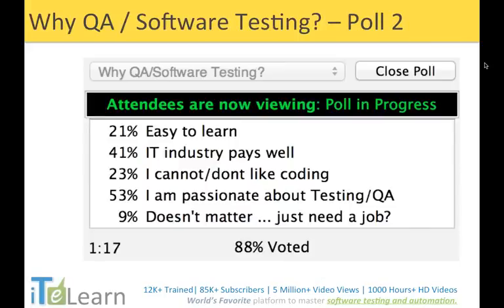And I'll ask each of you why. If you have passion, how will you become successful? And also, you have specific likes and dislikes. Like, I don't like coding. I don't like scripting. Programming is not my cup of tea. Or you know that there are better career options. IT industry pays well. And it is something that is local for you. It is easy to learn compared to other things. And there are so many options. But just the fact that most of you have also chosen it to be that you're passionate about testing and QA, that's brilliant. Now it makes it easier.